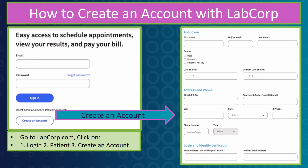You can create an account with LabCorp by first going to their website, labcorp.com. Click on Login, then click on Patient, and finally, click on Create an Account. Fill in all the information requested.